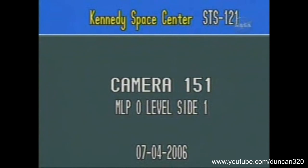Currently, Discovery is heading towards the equator, moving from southwest to northeast, orbiting at an altitude of 143 by 97 statute miles in pursuit of the International Space Station that's currently orbiting over the southern Indian Ocean.